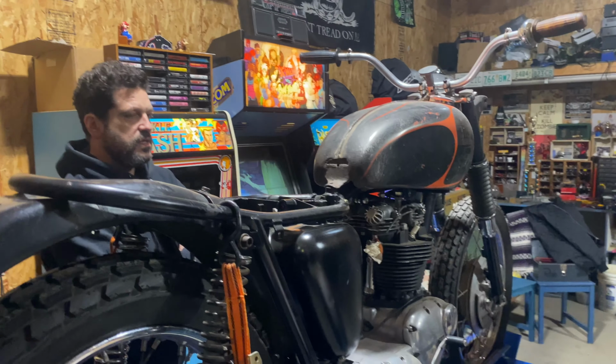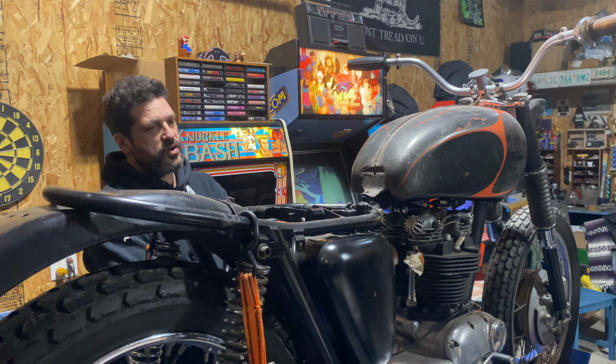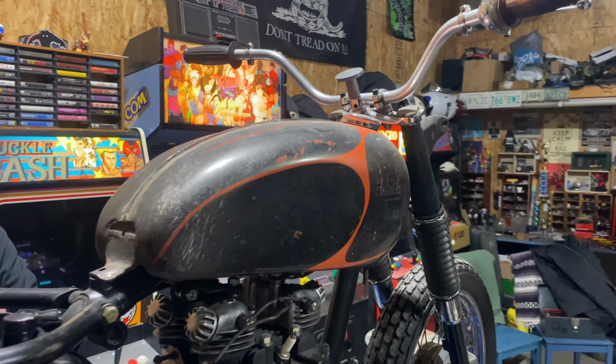So you're building this as your scrambler version? Yeah, kind of my scrambler. This is going to be my dirty spring bike. Once it starts to melt, there's still snow around, but there's still some pavement. I usually take out my dad's little TS250 during the spring when it's still wet out, but this is supposed to be my dirty spring bike.